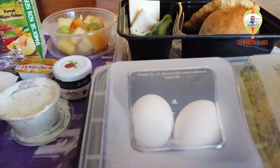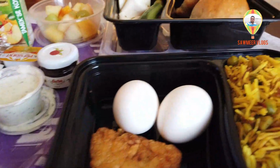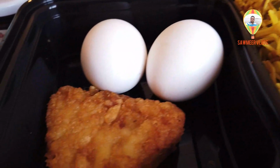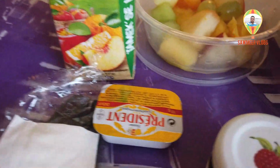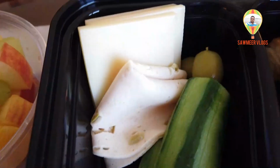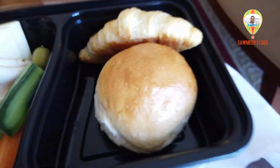So let's have a look of my food. This is today my breakfast. Okay, let's see what they have. This is having 2 egg and noodles, and one I don't know, it's like a cutlet. Also have one chutney with jam and butter, juice and fruit salad. Also having here some cucumber, carrot and cheese. Also having bun. This is my breakfast today.